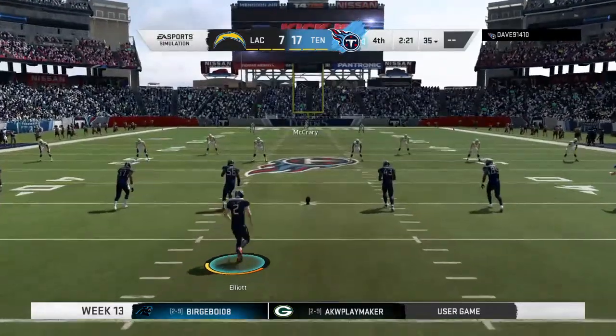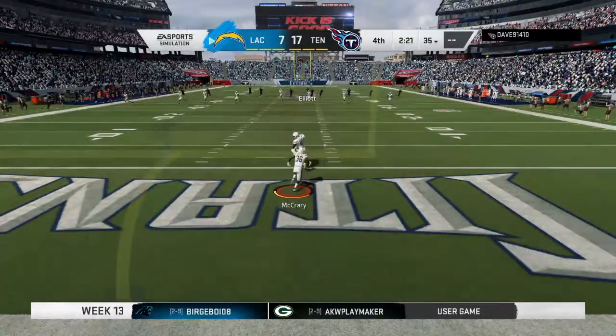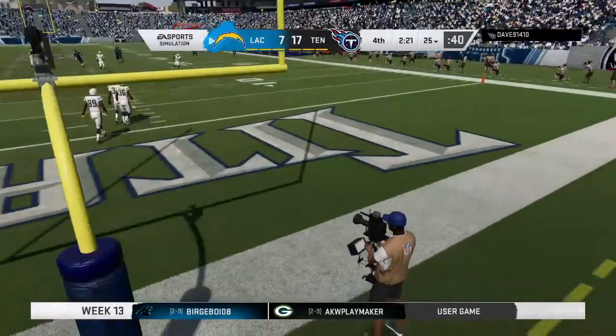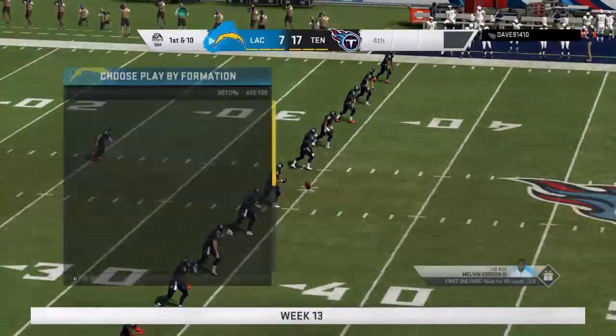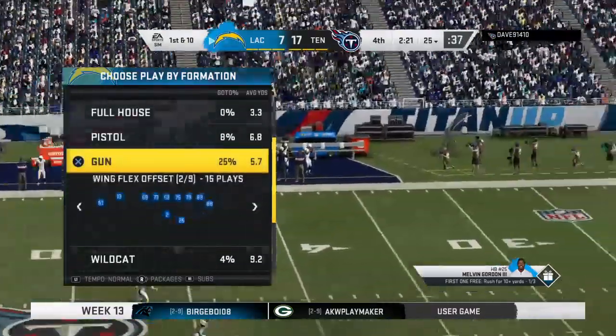Now after the touchdown, here's Elliott on to kick it away. And that'll carry over the back line of the end zone for a touchback. 25-yard line.